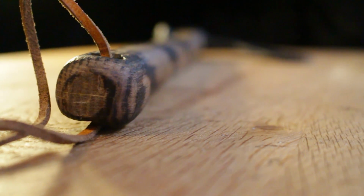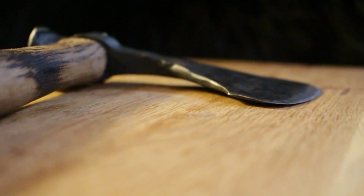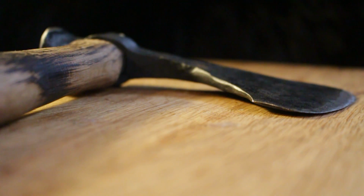The handle itself is made out of white ash, and it just has the slightest of palm swells, both at the very end of the grip and also right here up towards the head. So it's super comfortable to hold and index. So I know exactly what direction the blade is pointing. I'm never gonna accidentally swing it sideways or hit myself with it.